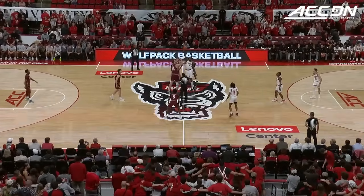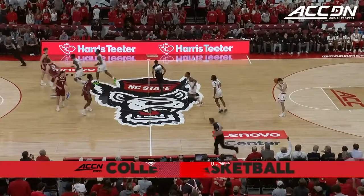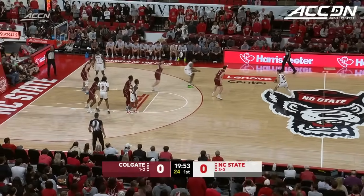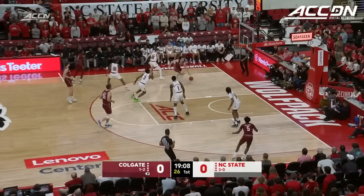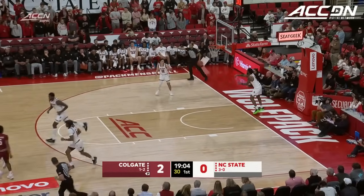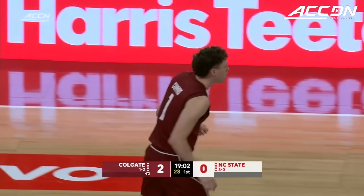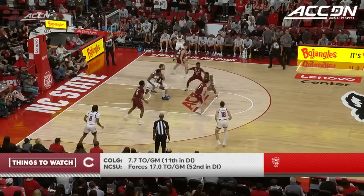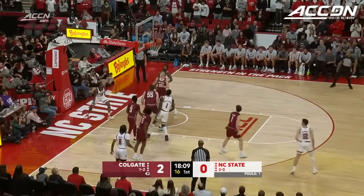So the Raiders and Wolfpack, Kellen Milliner puts the ball in the air, and NC State will get the first possession of the game. And here is Cox. That's not an encouraging sign considering the Wolfpack were 0 of 10 from 3 last time out against Coastal Carolina. It was available for the Raiders, of course, no tournament 2020.